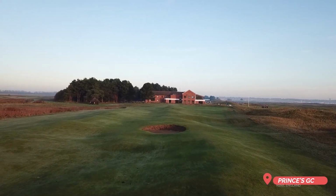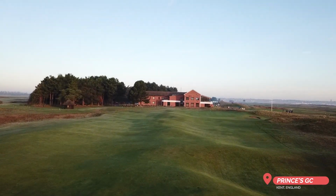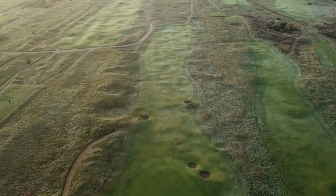Now, what can you expect at Prince's? Well, it bears all the other hallmarks of any true classic British links course. You've got massive wild bunkers waiting for you off the tee. You've got pot bunkers with revetted faces that you classically associate with links courses dotted around the greens, which are hugely slopey, massive runoff areas, and of course, as you can hear on the mic, you can expect to get some pretty strong winds on occasion as well.